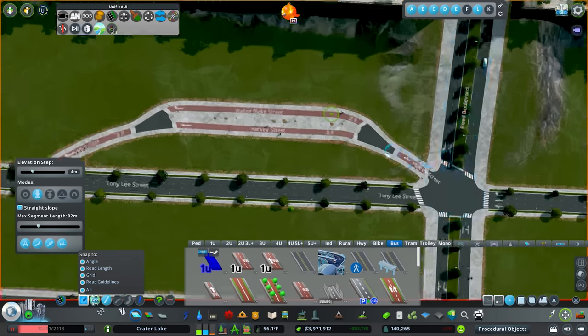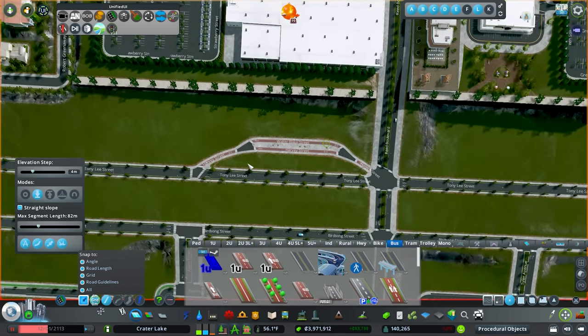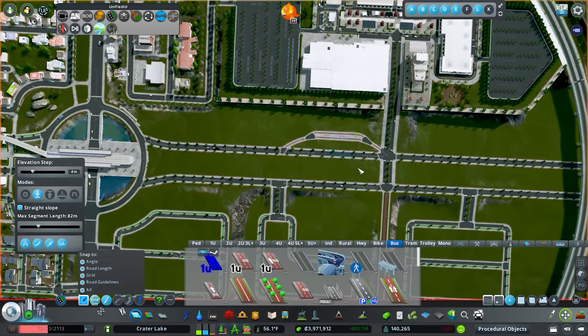Nice. There we go. So now this looks a little bit better, and we're going to come back through here and probably mess with the surface painter and everything. And then I want to do a nice little stop, turn this into just a nice area. We'll probably do some awnings.